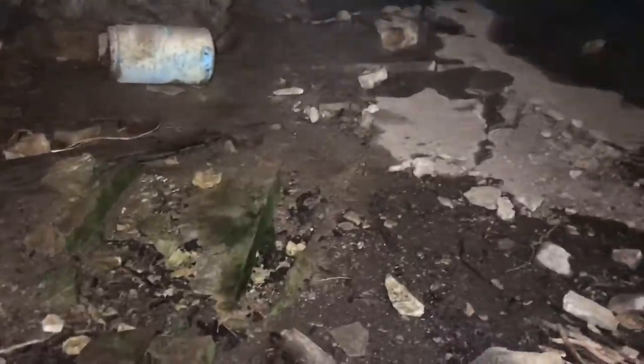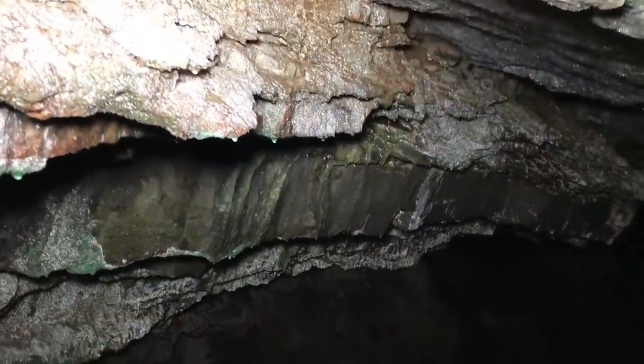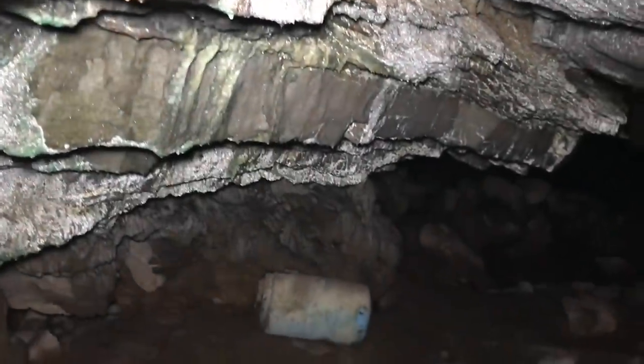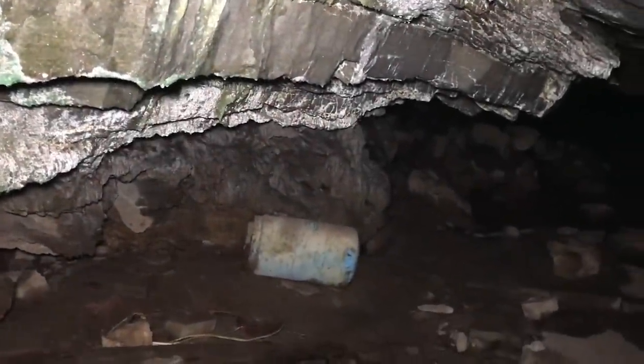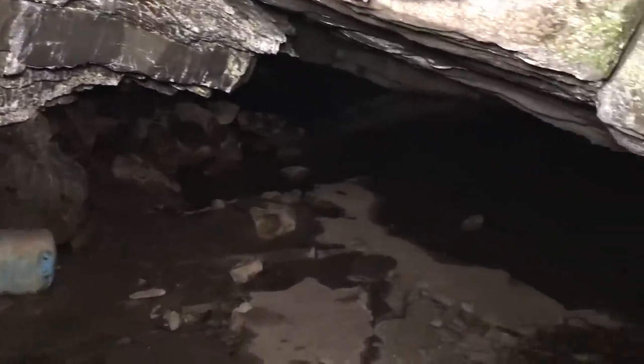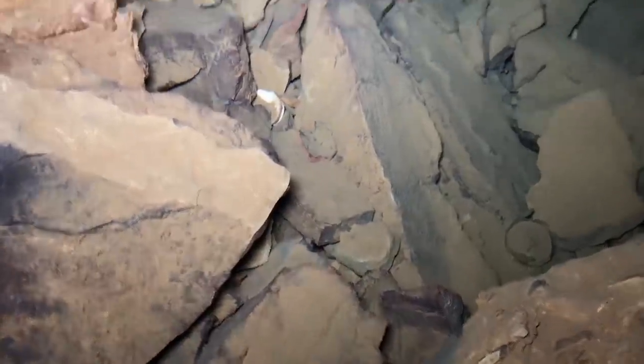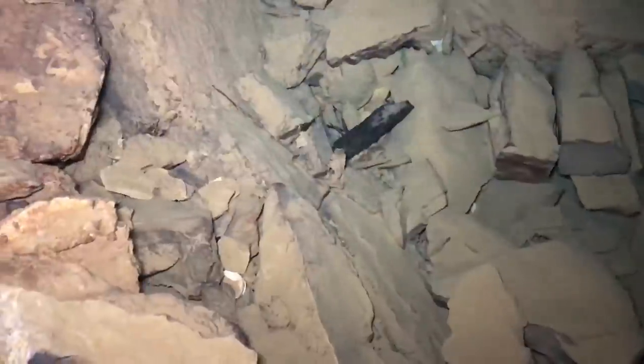Get my light out. All right, got my light out now. Can actually see a little better down here. Holy cow. Let me get down there. It just keeps going. Look how clear this water is.